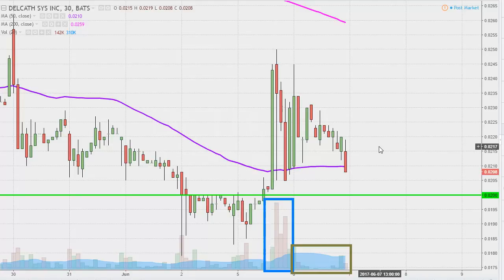But as things stand right now, what the chart is telling us is that interest, for whatever reason, seems to be dropping off. And if interest continues to drop off, aka if volume continues to decrease, then it would not be shocking at all to see the price fall back below 2 cents, which is not what you want to see happen. So the bulls are hanging in there.